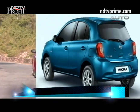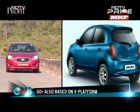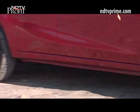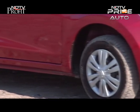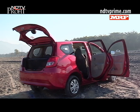The Go Plus is based on the same V platform as the previous Nissan Micra and the Go, but unlike that sibling, its C-pillar extends a bit, thus increasing its length by 210 mm. This extension means that there is a bit more space at the rear and therefore the third row of seats too.